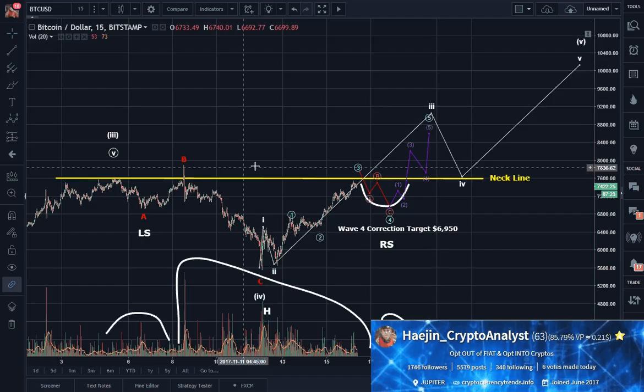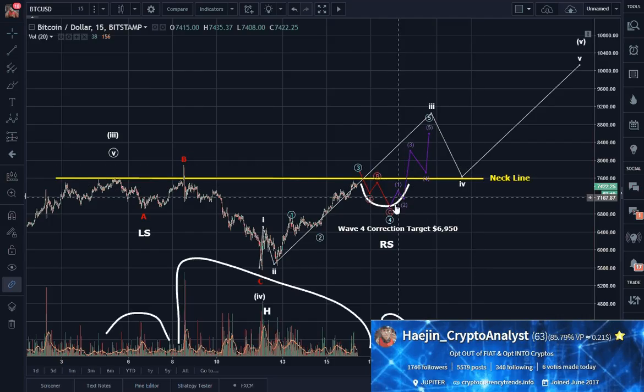This resistance is apparently quite formidable. There are a lot of sellers here. So it'll take a lot of buyers to breach this. And then to go even higher than that, it'll have to come back. Now there are buyers here. Once you breach it, the resistance now becomes support.